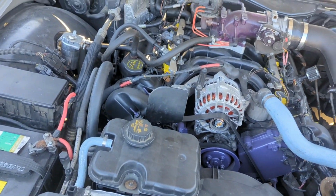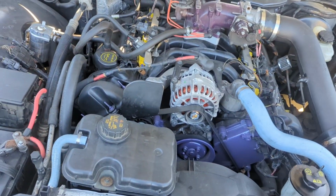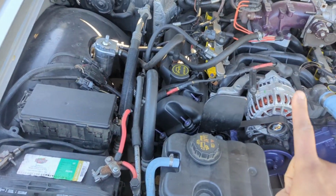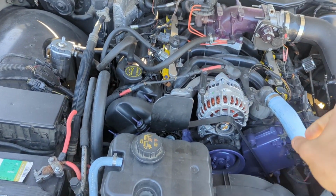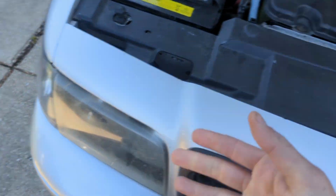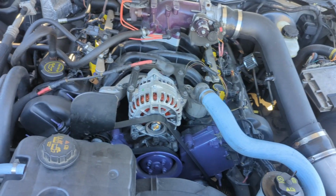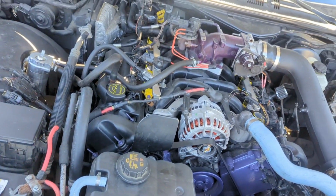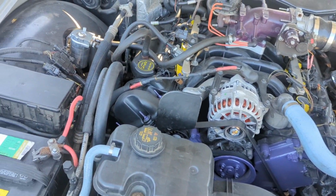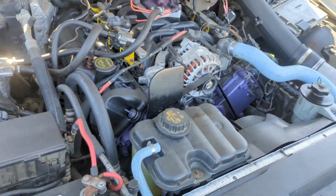So that being said, coils, get them replaced. The second there's a misfire, do not just change one cylinder. Change them all, because they're like headlights. When one goes out, the other is going to go out soon, eventually. So change them all at once, and they're not that expensive. I hate it when I see people changing just one.